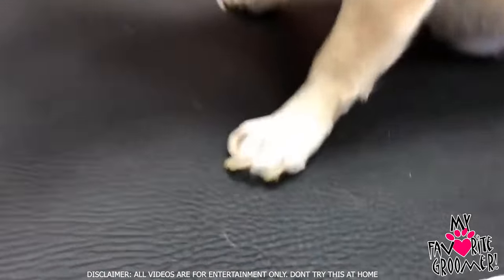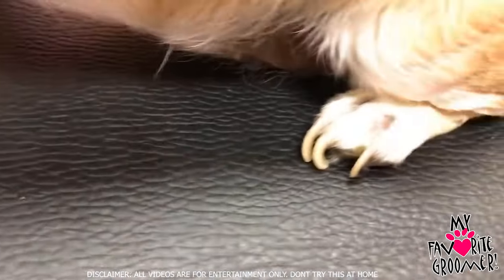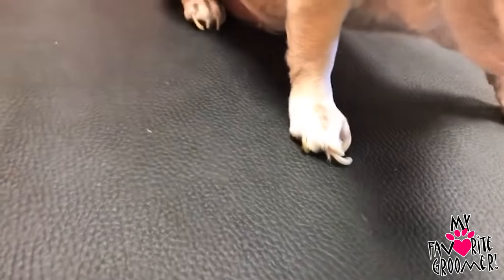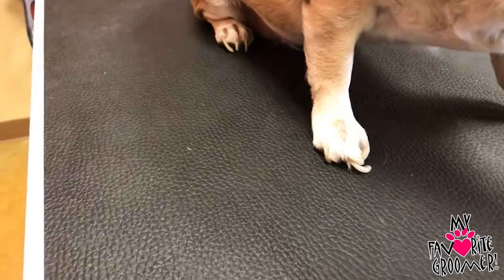Get these poor nails, man. These are extremely, extremely long. Extremely, extremely long. And I've known this pet for quite a while. We are looking at some nails that I'm about to clip off.